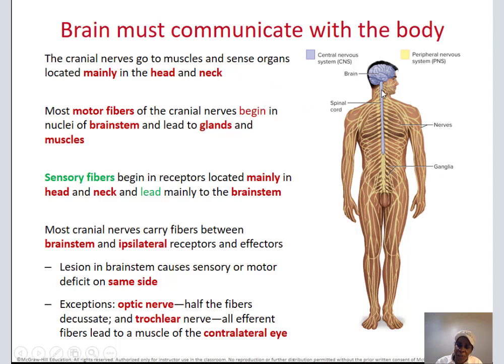Now, based on the function, whether it's motor or sensory or mixed, we have 12 different cranial nerves we're talking about. If it's a motor fiber, it means that from the brain stem, where it's coming from, we have nerves that come out of the brain stem that will innervate specific organs, such as glands and muscles. But if it's sensory, it means that we have sensory neurons making a large sensory nerve fiber that will run from those organs in the neck, in the head area, to the brainstem to inform the brainstem.